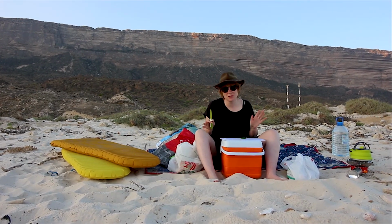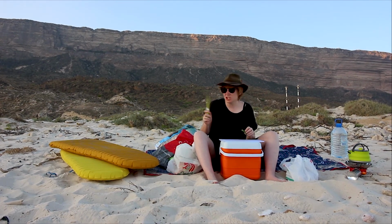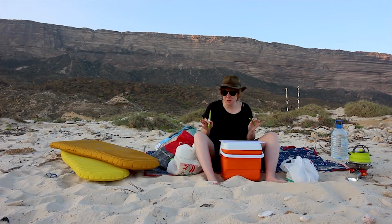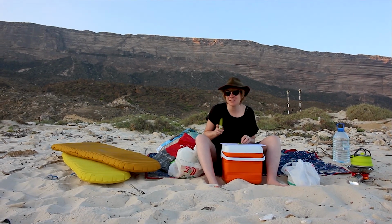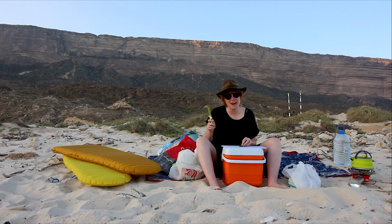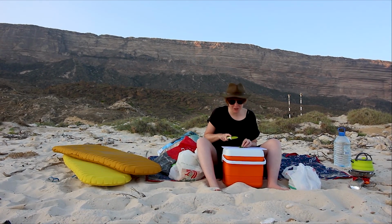Decision on which beach to camp. There are so many beautiful ones around here. Seriously, we had to go and check all of them out, and in the end we went with this one. I'm still not sure if we made the right decision. You know, grass is always greener and all that. But this one has a very nice rock, and it had a whole bunch of camels roaming around in the spot where we're going to put our tent. So I think that swung it in the end.